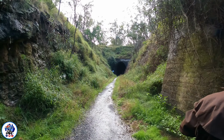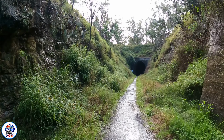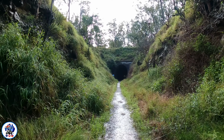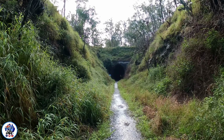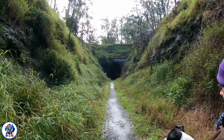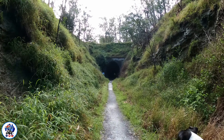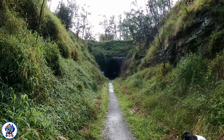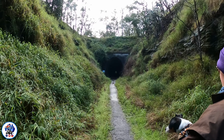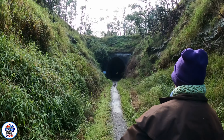I'll head up here now. So there's the entrance there. It looks like it might be blocked off halfway through. So I was reading on Wikiquette, because of the bats, you can't go all the way through because of the bats that live in here. Micro bats. So it's not like some of the ones in Queensland.